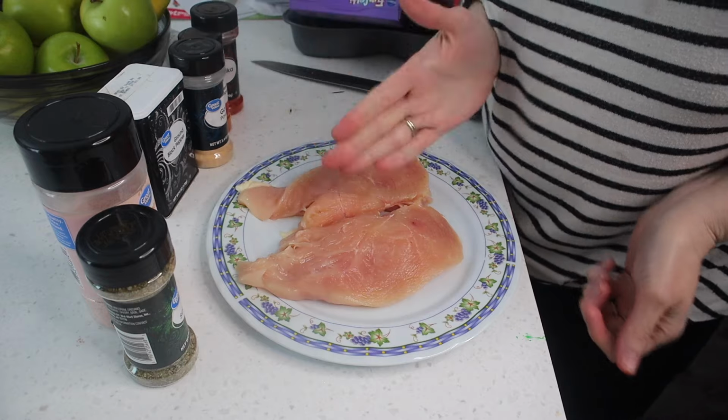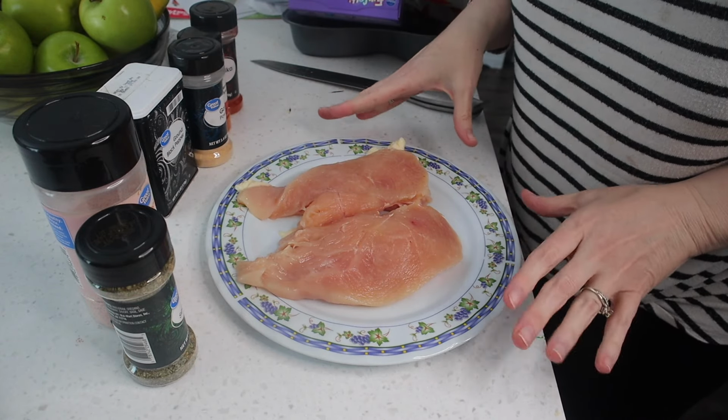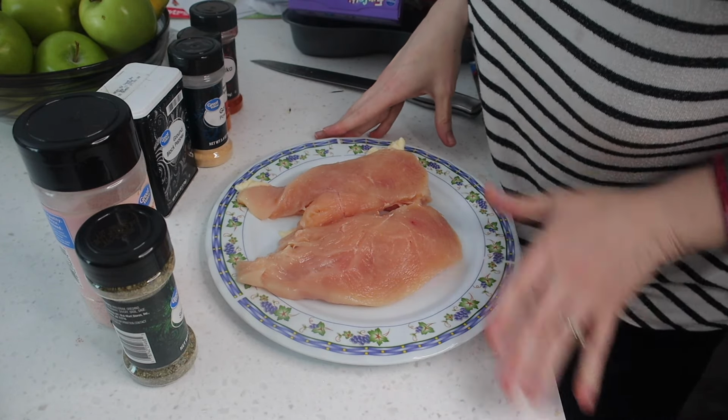All right, so this chicken breast was actually really big, so I just cut it in half, and I think that's gonna be good for all of us. So let's go ahead and season it now.